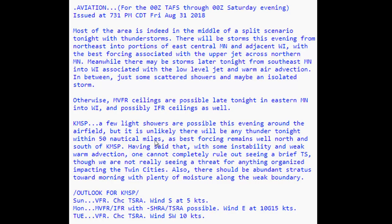Well, unfortunately, that wasn't the case. As best forcing remains well north and south of Minneapolis-St. Paul. Having said that, with some instability and weak warm advection, one cannot completely rule out seeing a brief thunderstorm. So again, they're still in that uncertainty area, but this tells them that they still have a hint that there could be, though we are not really seeing a threat for anything organized impacting the Twin Cities.